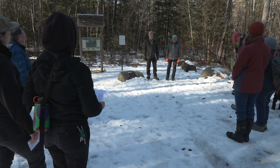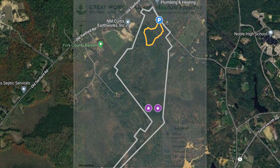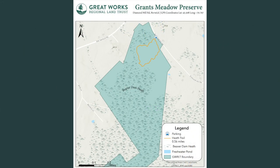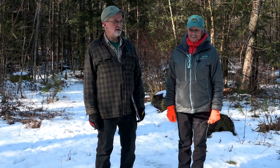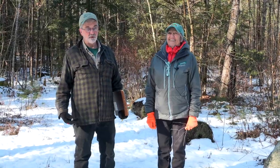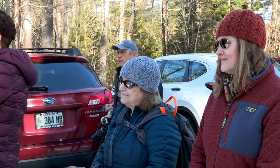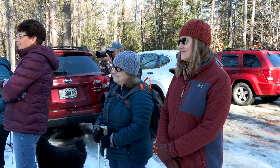I want to welcome everybody here to Grant's Meadow, about a 200 acre preserve Great Works Regional Land Trust has on Beaver Dam Heath here in Berwick. It's a lovely day. Unfortunately, it's not quite the winter we need to get out onto the heath. We tried doing that the other day. We actually got out there, but we're filling our boots up with water, falling in the water, going through the ice. It was not worth bringing folks out there this year.